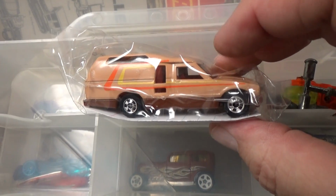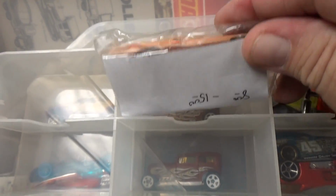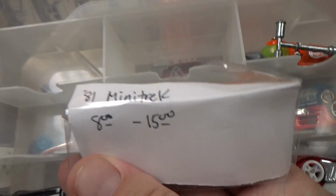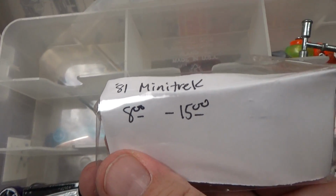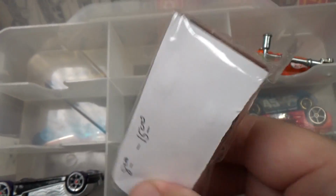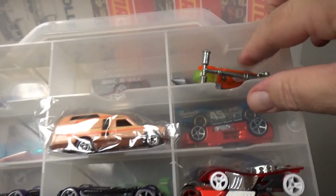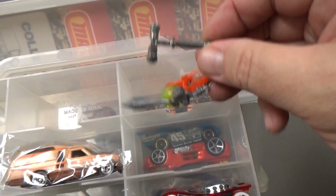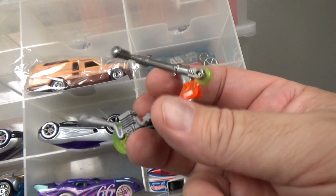This is a pretty cool piece. Minitrek. The name of this one is Minitrek. I'm not sure. 1981. That's when it's from. When I purchased it from the guy, I don't remember what I bought it for, but I just kept it in that piece of plastic. Pretty cool model. Somebody suggested Mo Scoot for Epic Track Battles. Mo Scoot is not going to work.